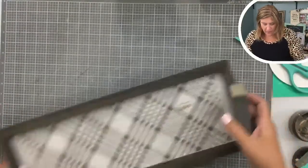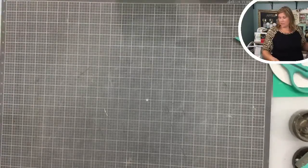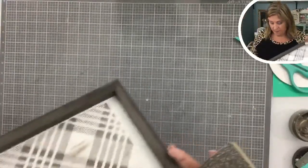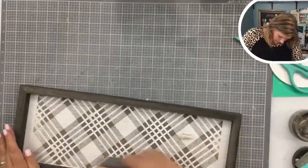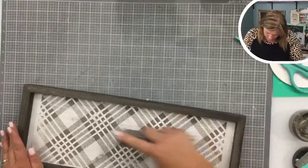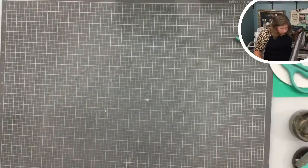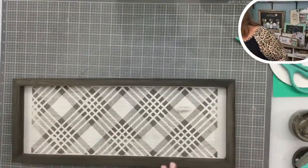Woo! That went all over me. Oh, where's my drink? I left it over there. Okay, so it's pretty distressed. This is like from the board itself. Let's see if I can get a little bit. There we go. I must need a new sanding block because I just used this edge and that looks pretty good. All right, it's distressed. All right, so we're going to set that down.